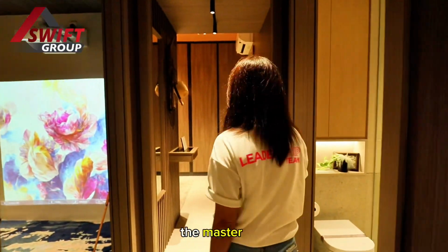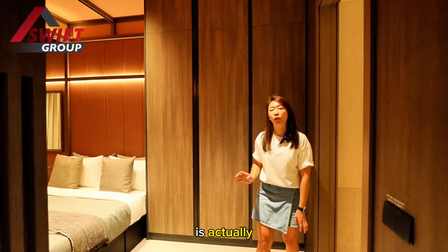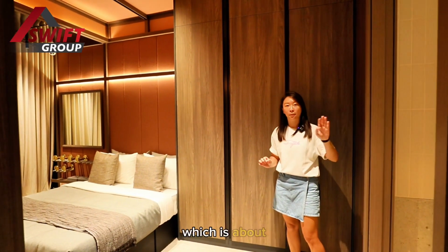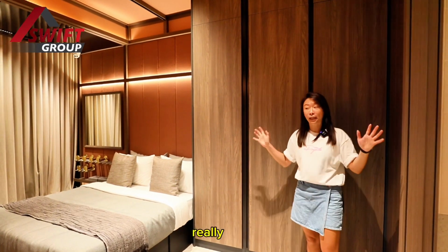Okay, let me show you the bedrooms, which is actually the highlight. So I'll show you the master first. In our master, we have a really large size. It's actually 15.6 square meters. If you add the size of the bathroom, which is about 5 square meters, it adds up to in excess of 21 square meters, really large, okay?